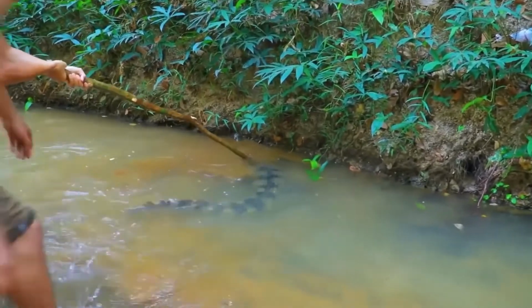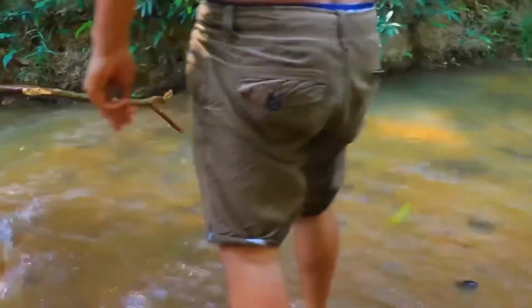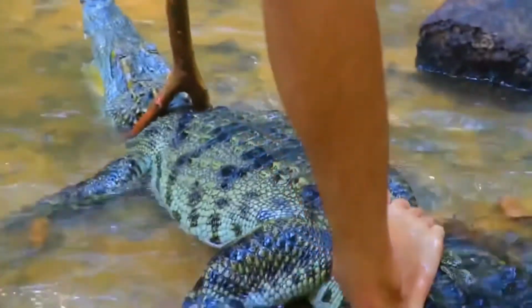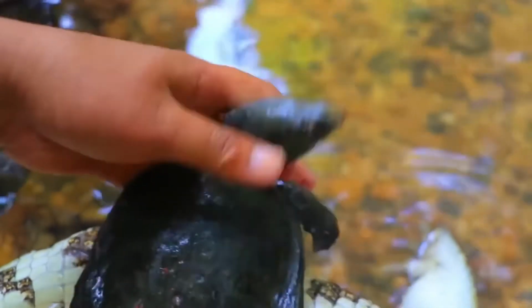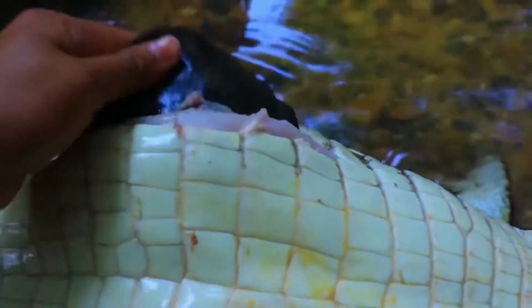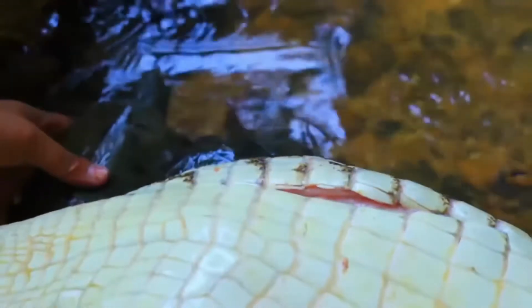The video starts with two guys stalking a small crocodile, obviously wanting to catch and eat it. They eventually caught the crocodile, but the surprise happened while they were gutting it. Out of its stomach came 3 small turtles. The amazing thing, all 3 were still alive. The croc was cooked and eaten, but no word about what happened to the 3 turtles.